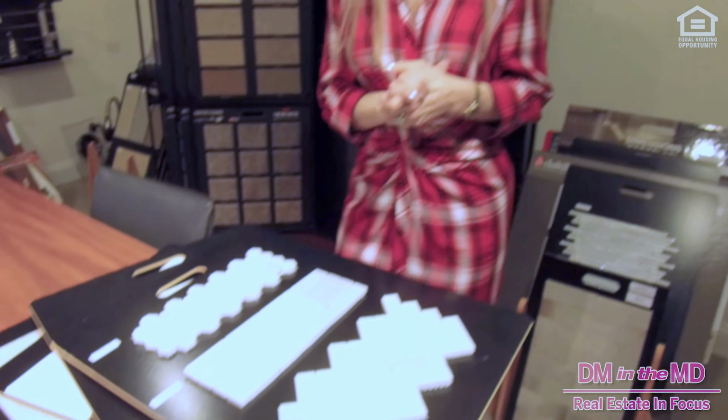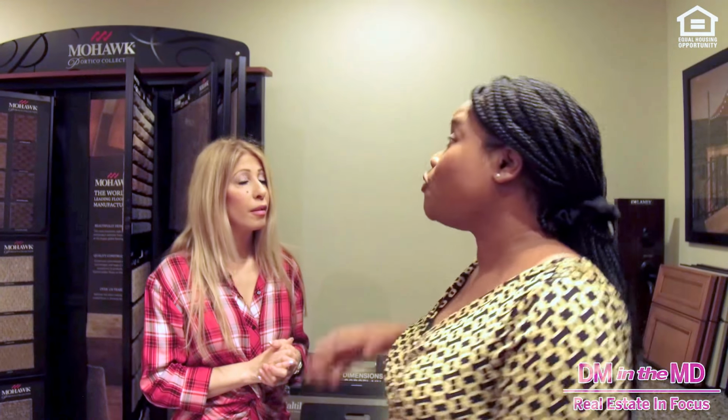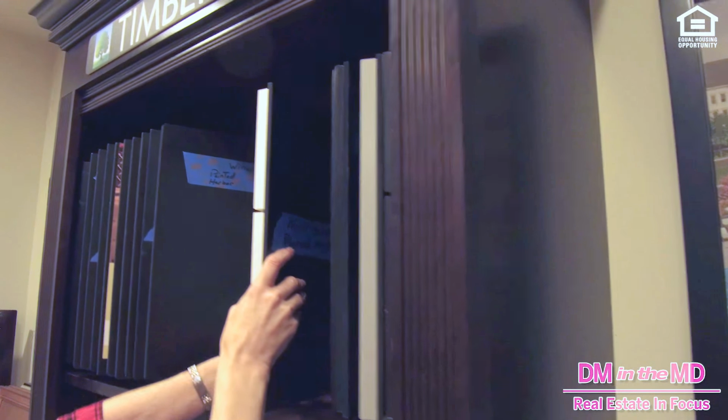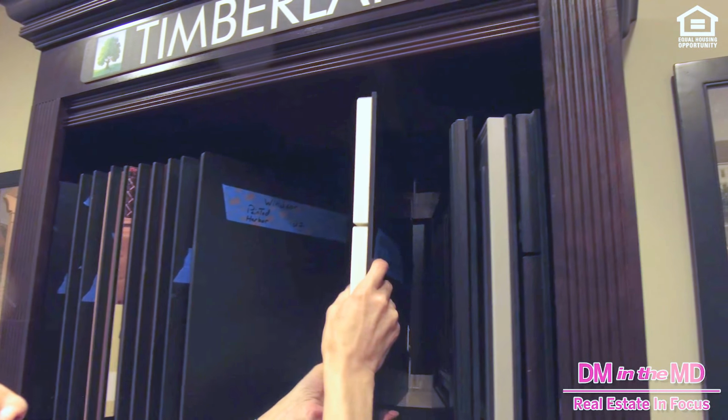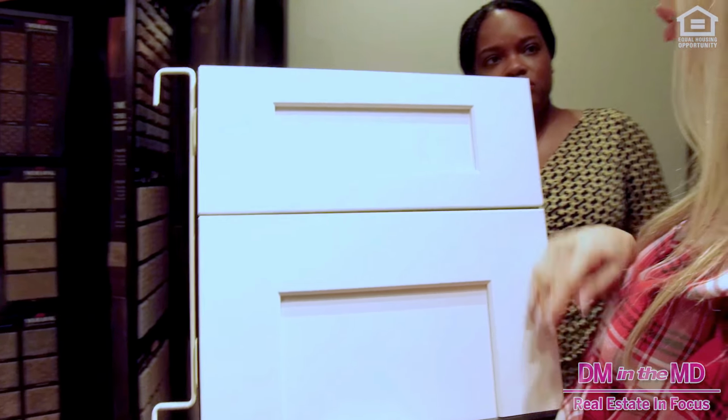And so cabinets, what are you seeing with cabinets? I've seen a lot of wonderful variety now as it relates to cabinets in the kitchen. In the kitchen, a lot of my clients are still going for that white. White never goes away. If it was popular 10 years ago, it came back, and it came back hard and fast. This has been a Timberlake cabinet. The door style itself is called the New Haven, and almost all my clients pick this.